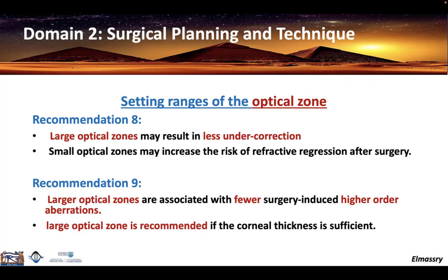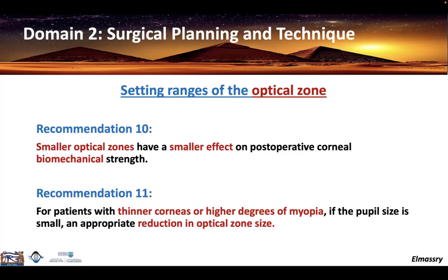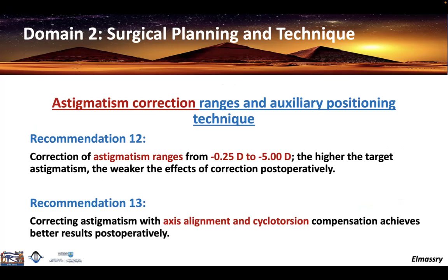The larger the optical zone, the less the undercorrection. A smaller optical zone may increase the risk of refractive regression. This is in refractive lenticular extraction surgery and also in regular LASIK surgery. The larger the optical zone, the fewer the high-order aberrations. A large optical zone is recommended if the corneal thickness is sufficient. The 10th recommendation: the smaller the optical zone, the smaller the effect on the postoperative corneal biomechanical strength. With thinner corneas or higher degrees of myopia, it's recommended to reduce the size of the optical zone to preserve the 280 microns residual stromal bed.